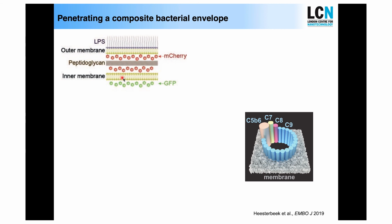Now, inner membrane perforation can also be measured by GFP, which is in the cytoplasm, so inside the cell, which we don't really use that much. But what we can also do is, as shown before, we can use a nucleic acid dye, which is in the solution, and if both the outer membrane and the inner membrane are compromised, it can go in through the whole cell envelope and provide us a marker of how the cell envelope as a whole is compromised.